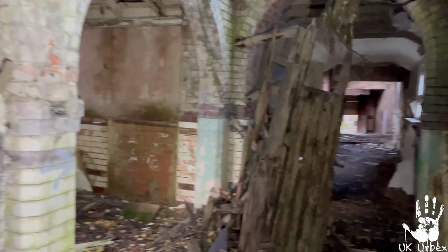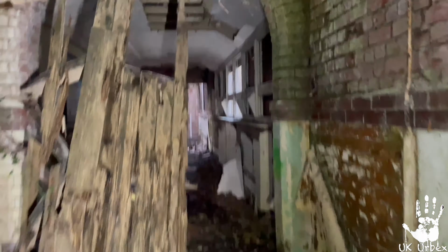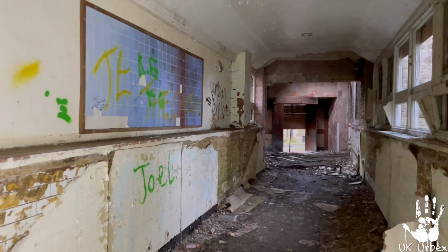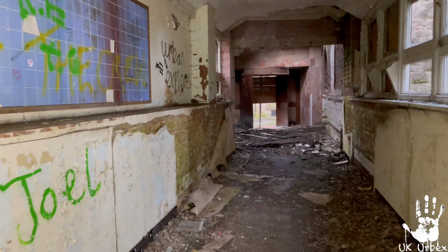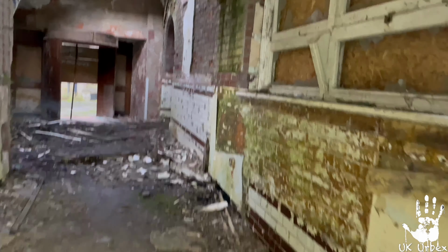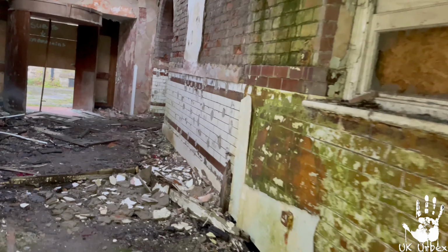Not sure. Let's look at these archways here. I do like the structure of the archway. I'm just going to show you this piece on the hallway. As you can see, I've already walked through it. That's why I know where all the stuff is. It's probably the best way just to do it, is just go through it and see if anything's worth recording.